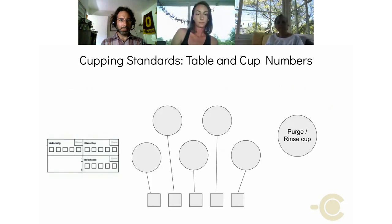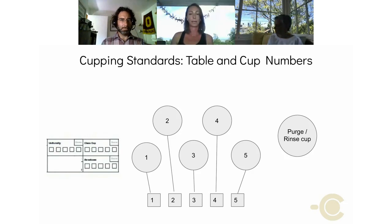Okay. So this is what one sample of coffee will look like on your table. The cups are numbered consistently every time, starting from the left to the right in this M form. You have cup 1, 2, 3, 4, and 5. And this is how they're associated on the form as well. Okay, so we make sure that when we're talking about a defect in cup number 3, we're all talking about the same cup. We're not numbering them any differently.